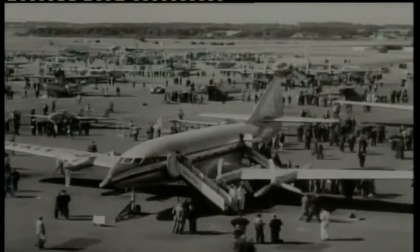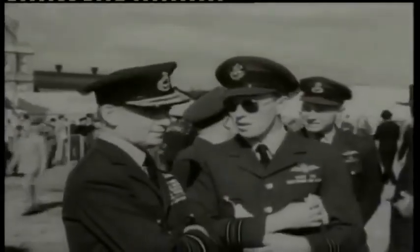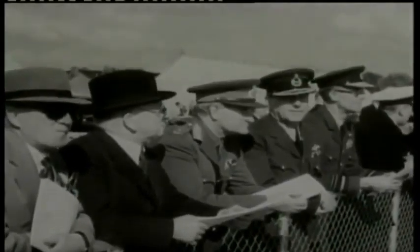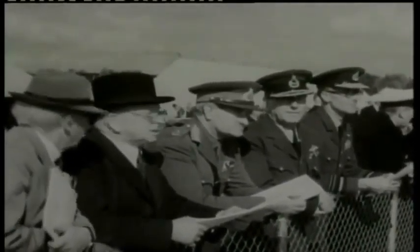The weather was ideal. Marshal of the Royal Air Force Lord Tedder was there, so were two others vitally interested in air defence, Mr. A.V. Alexander and Field Marshal Sir William Slim. There was plenty to interest them. This is the Sierva Air Horse, a 24-seater helicopter powered by a Merlin engine.